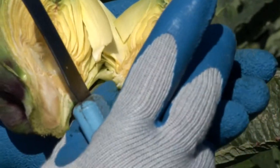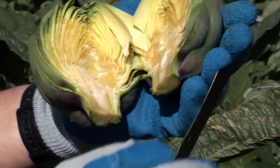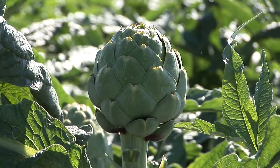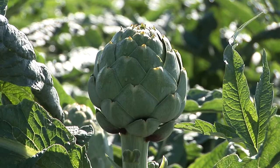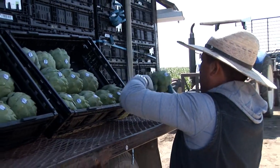If you were to leave this artichoke on the plant for an extended period of time, eventually the seed would be born here in the heart, which is the most nutritious part of the artichoke. High in antioxidants, high in fiber, high in lots of good vitamins. That's good to remember when you're dipping them in butter and mayonnaise.